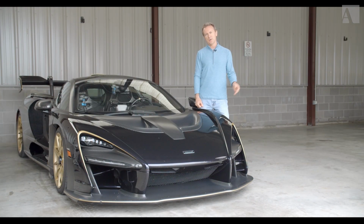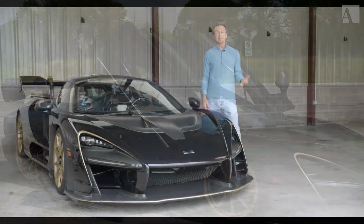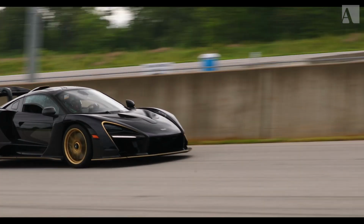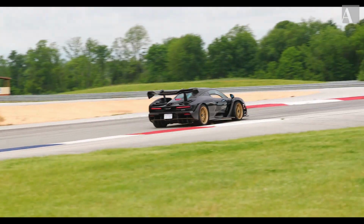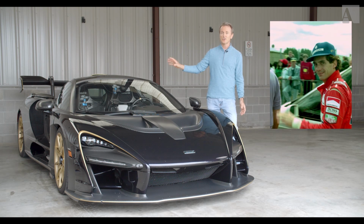There is no doubt McLaren have produced the most incredible track and street focused vehicle in the Senna. I can tell you, driving it on the street is a fantastic experience on so many levels, but then if you want to take it to the racetrack, nothing short of a prototype race car is really going to give you much of a problem. I certainly can't think of a better four-wheel tribute to one of the greatest race car drivers who ever lived than the McLaren Senna.